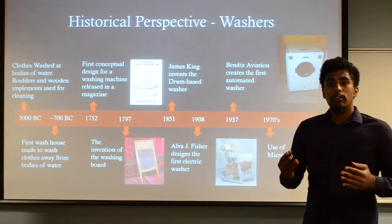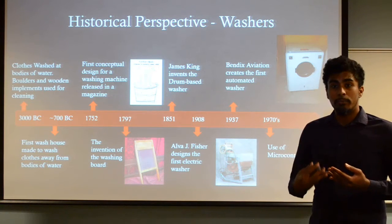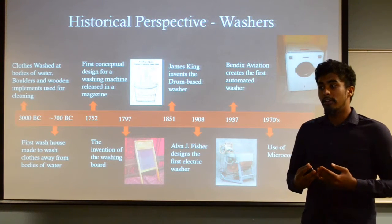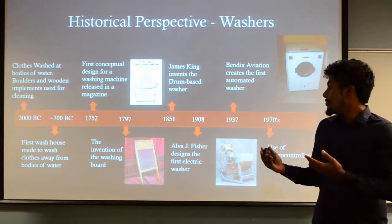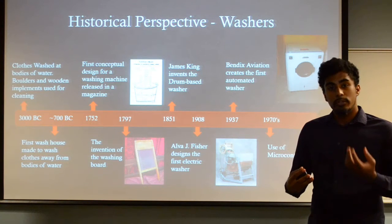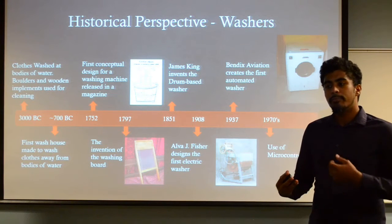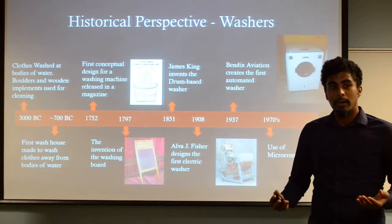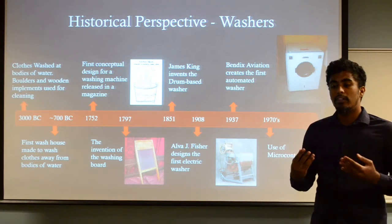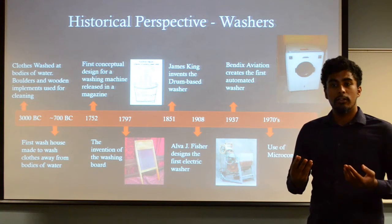In 1797, the major milestone, the washing board, was made. This is where the user didn't have to pound or beat the clothes. Now they could just rub the clothes against the washing board's flutes and ribs to remove the impurities. In 1908, Alva J. Fisher works on James King's design of the drum washer, which is basically like the washing machine we have today, but instead it's hand powered, and Alva J. Fisher's is electric powered. In 1937, a company by Bendix Aviation creates the first automated washing machine, which used mechanical timers and switches to go through the cycle.